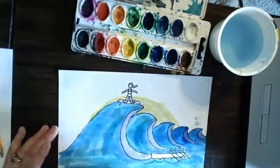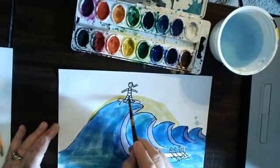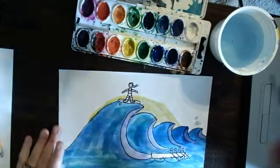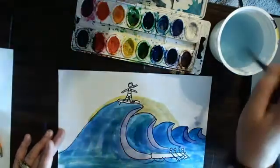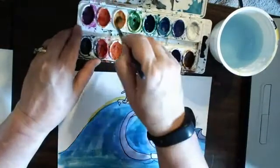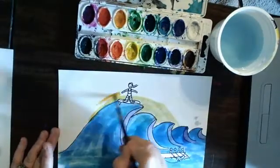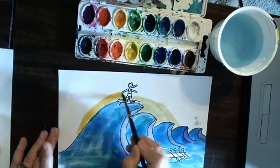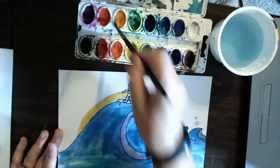Okay, you have to be really careful around your people so that you don't get paint on them, because we have to wait till it dries before we can paint the people. Okay. Then we're going to use, we did use yellow, now we're going to use yellow-orange, which is this very light orange. Okay. If you're looking in your crayon box, this would be yellow-orange, or it could also be called macaroni and cheese.